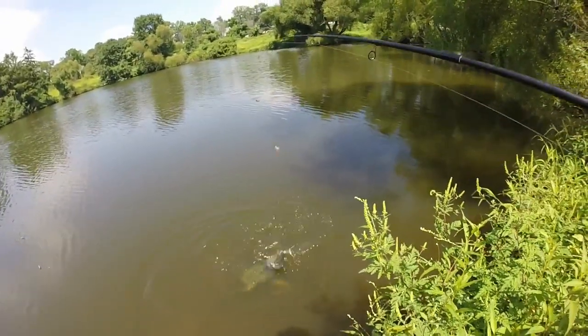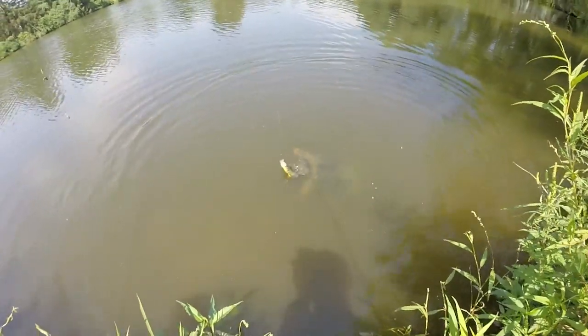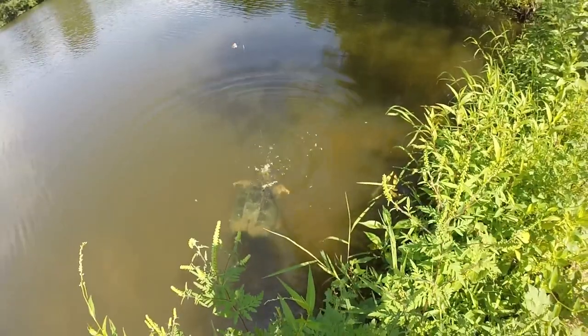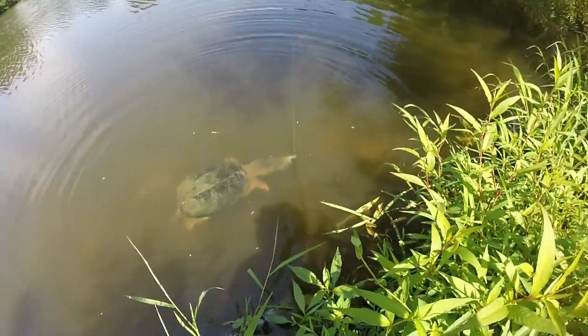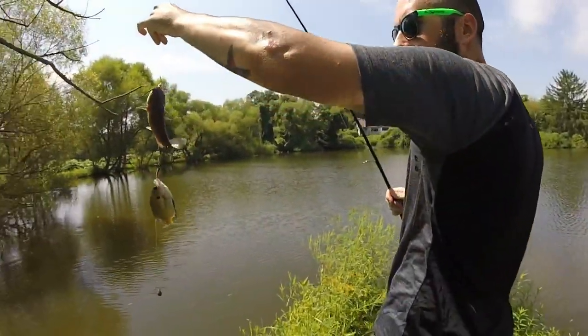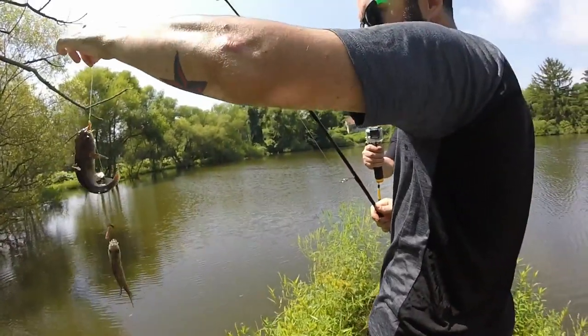Oh! Dude, he wants some, man. He's hungry. Look at this, guys. Yeah, feed this sucker. Oh, he got him. He got him good, dude. Nice. Second hit. He got him. Hang on. Let me see that. A bluegill and a catty. Nice, bluegill and a catty. Yeah. Sweet.